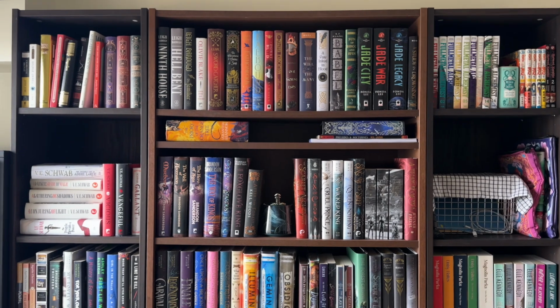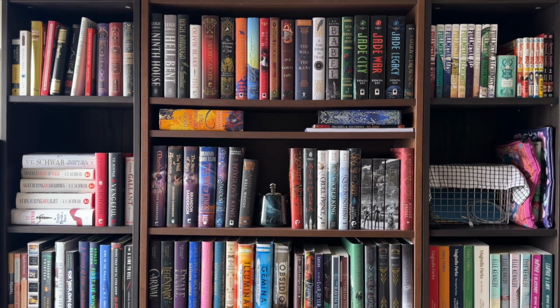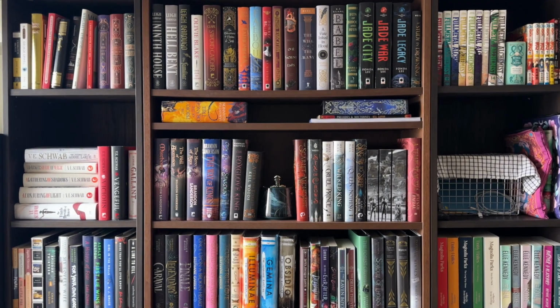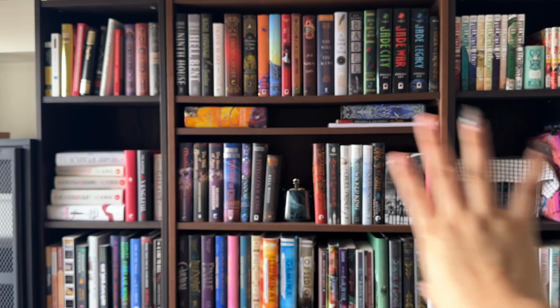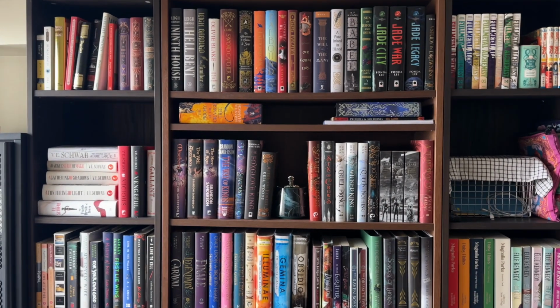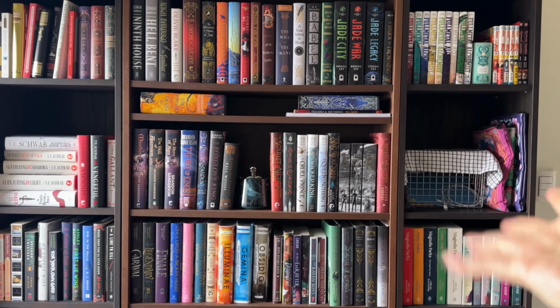So this is my bookshelf, and I'm really happy that it's so big now, and I'm trying to keep it this way and not add any more shelves. I have quite a lot of space still. This is very loose, and I can still add more books. So I'm very hopeful that this space would be enough for me. Yeah, that is my bookshelf.